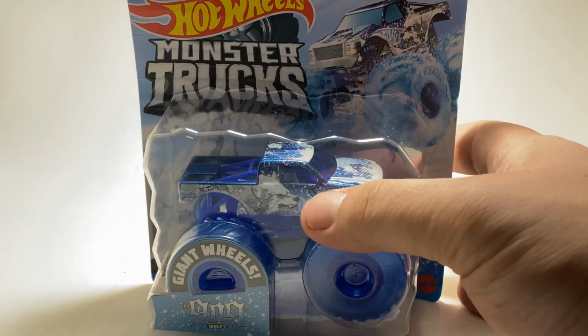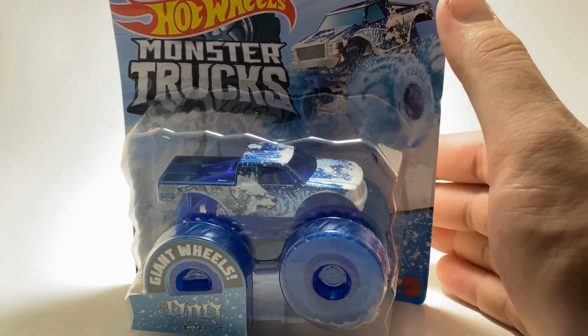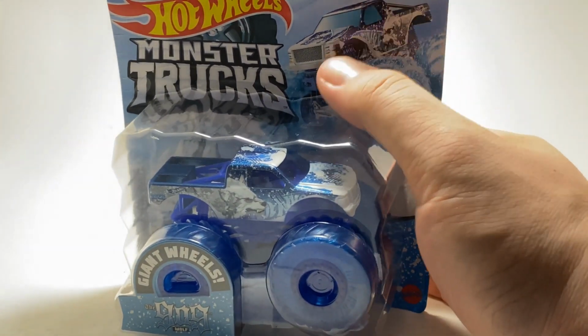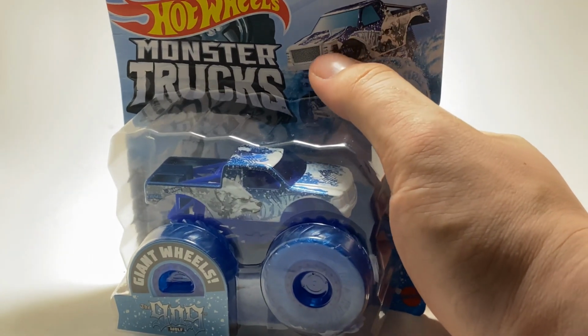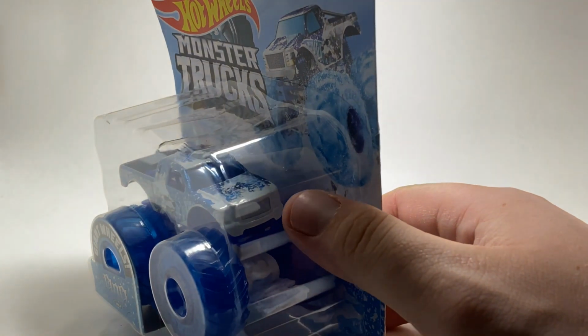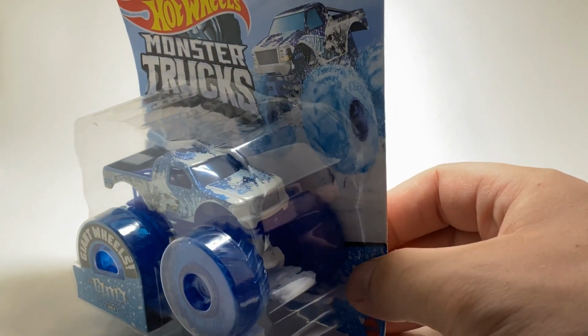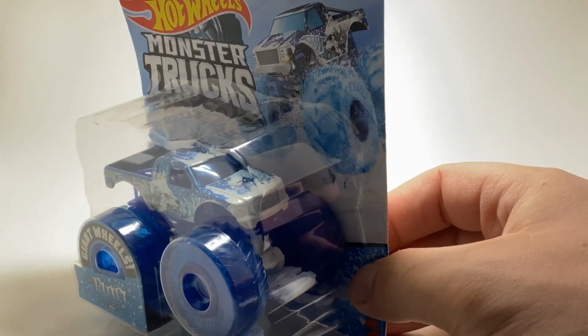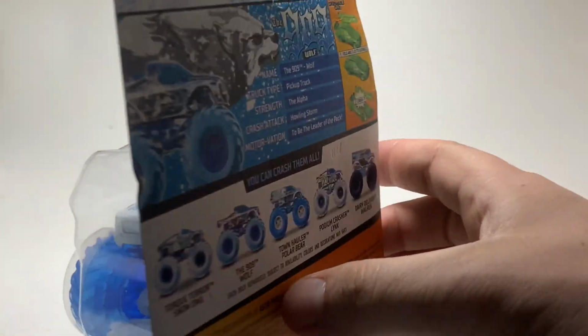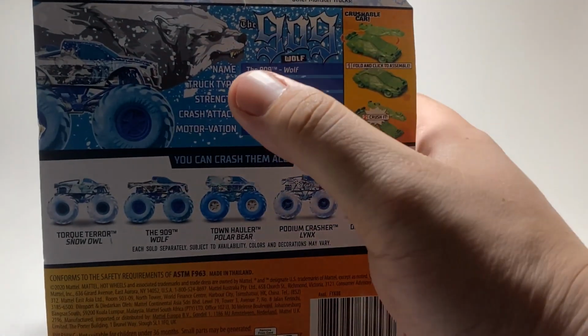So this one, the 909, once again, the pickup casting or Bigfoot casting, whatever you guys want to call it. However, once again, tragedy because we have a grille printed and headlight printed, but once again, Hot Wheels fails to put it on the truck itself, which I don't understand why. You're Hot Wheels, you can do it. What's the problem?